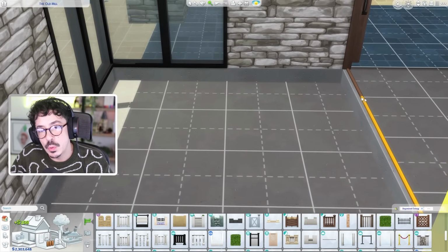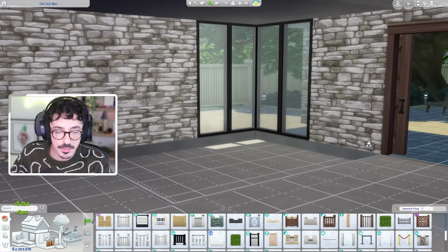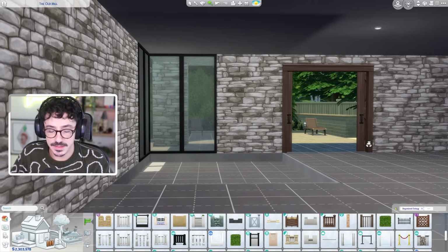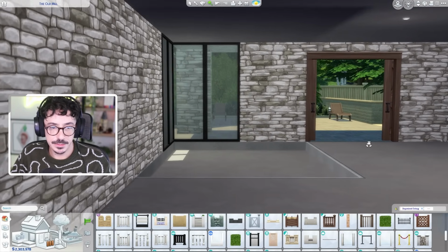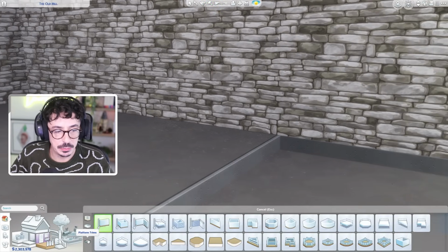I'm going to move you all the way along, get rid of you, not you. That there. I don't know if I want to keep the concrete like that actually, because it kind of fits in with the flooring. Or I could bring a bit more of a wooden element into it. Let's have a little look, shall we?